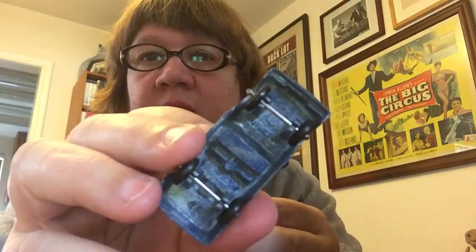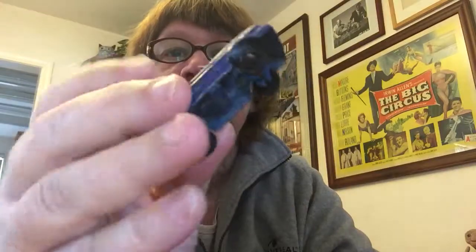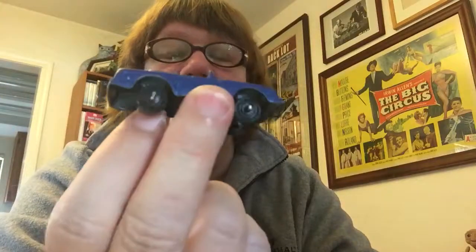This, it turns out, is a Tootsie toy. It does say in here somewhere, again, the camera's not going to pick it up. It's really small. So again, a much more vintage car. It's got a Mercedes logo on the front. And I figured this had to have some value because it is pre-Hot Wheels, I assumed, unless it was a repop. But I don't think it is.